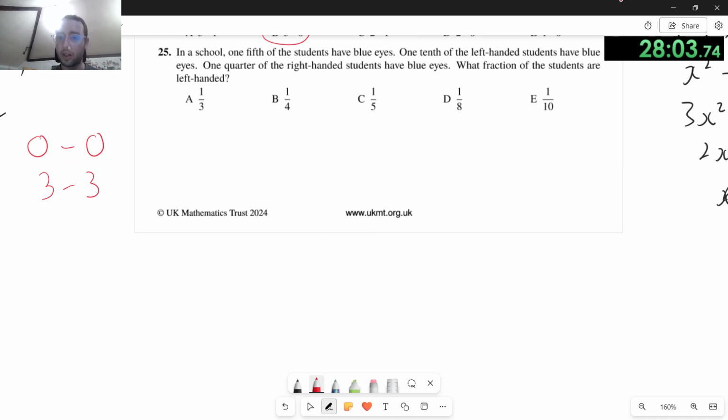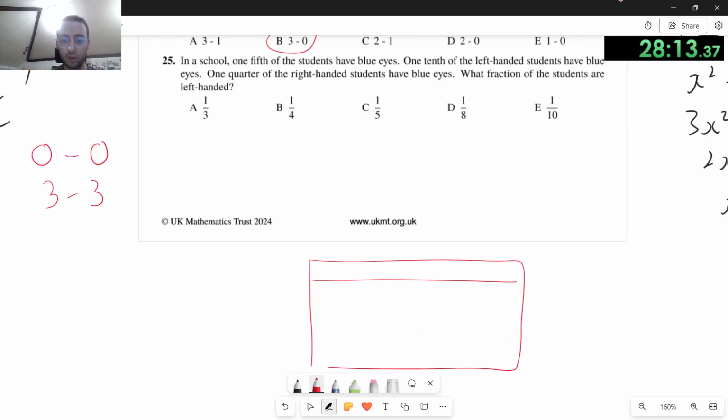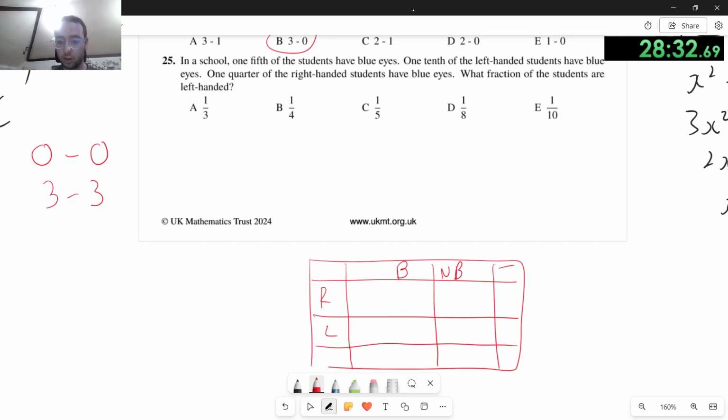Okay, in a school, 1/5 of students have blue eyes, 1/10 of the left-handed students have blue eyes, 1/4 of the right-handed students have blue eyes. Let's go two-way table, maybe? So, right-handed, left-handed. Let's imagine there's 100 kids. Blue eyes, blue, not blue, total 100. So 1/5 of the students have blue eyes. So total blue, that's 25. Not blue is 75.